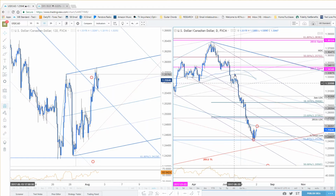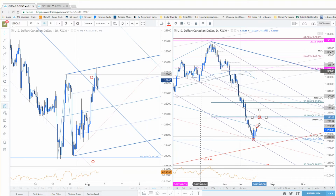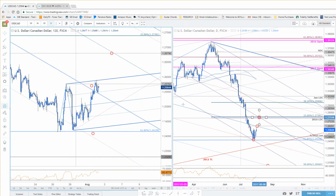A major key resistance, by the way, is still up here. If you look at the daily chart, this is really what's highlighted, right? That same slope: resistance, support, break saw acceleration. Support, support, support, break saw acceleration. That same line converges on the basic 236 that we just noted and the 2016 low day close. So that would be up here, this level. All right, so that is dollar CAD.